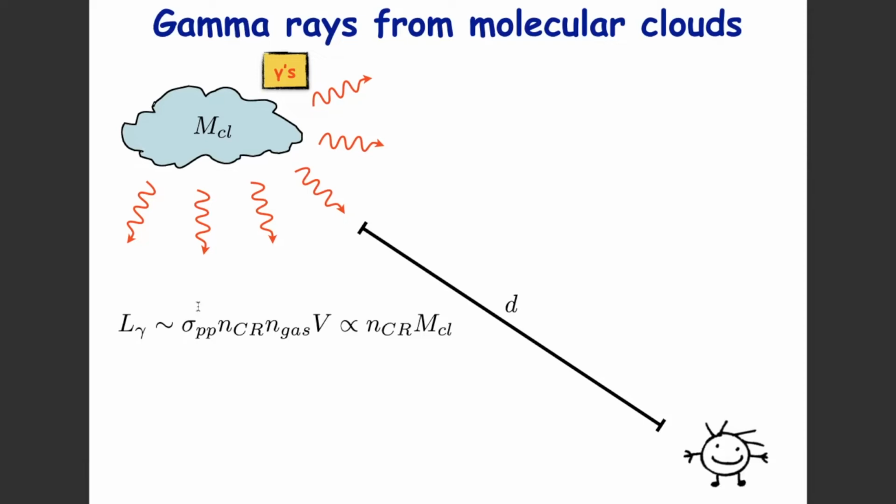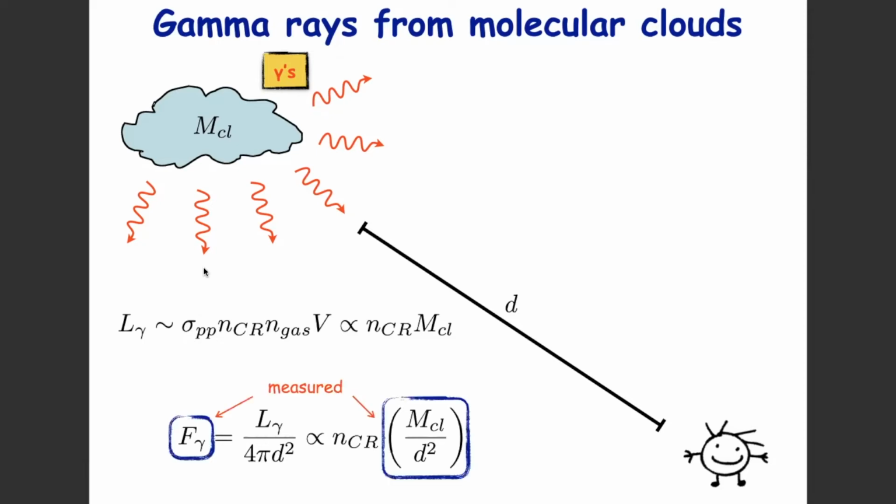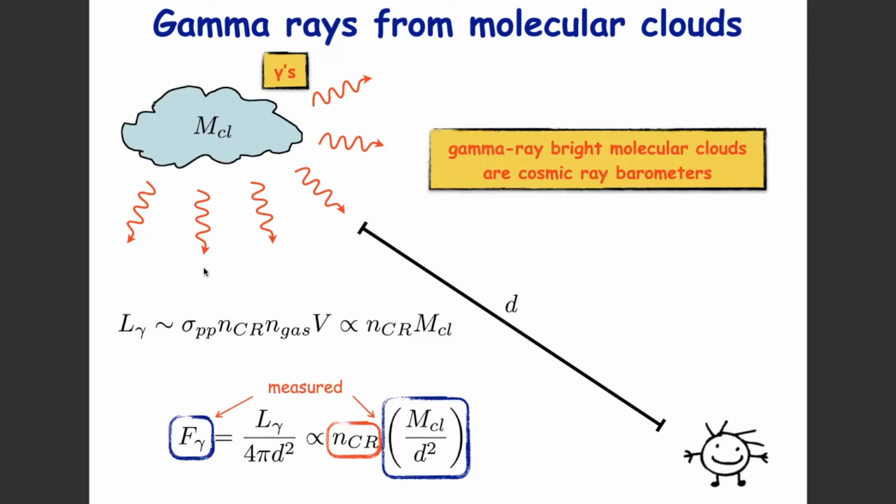So this is just the mass times the density of cosmic rays. So the flux is simply this divided by d squared. From observations, you can measure the gamma ray flux, and from, for example, CO observation, you can measure the mass of the cloud and the distance, and so you can infer how many cosmic rays you have there.